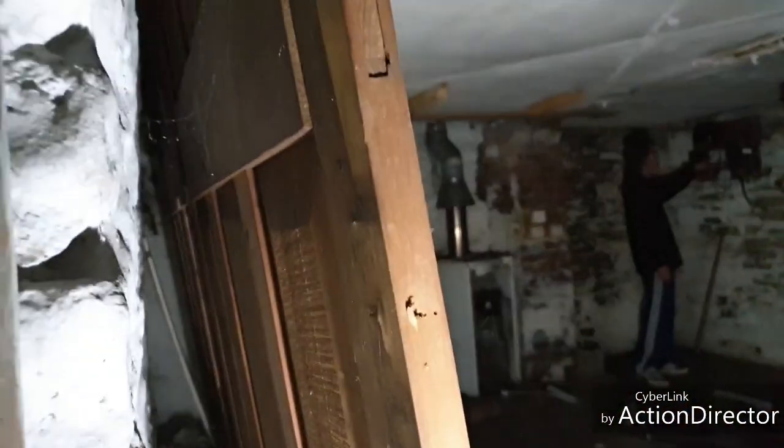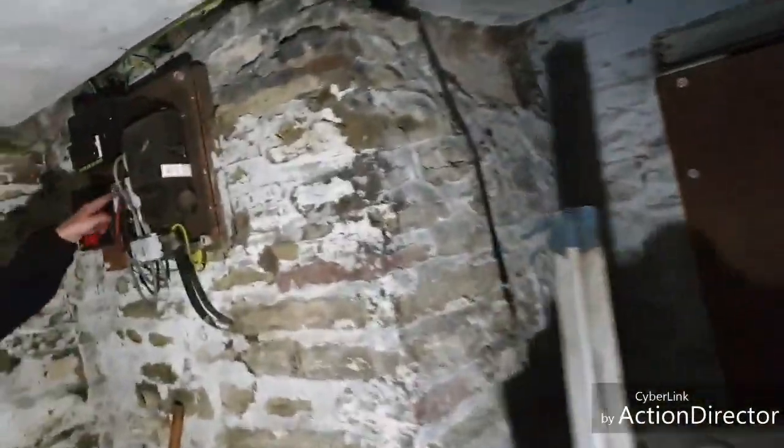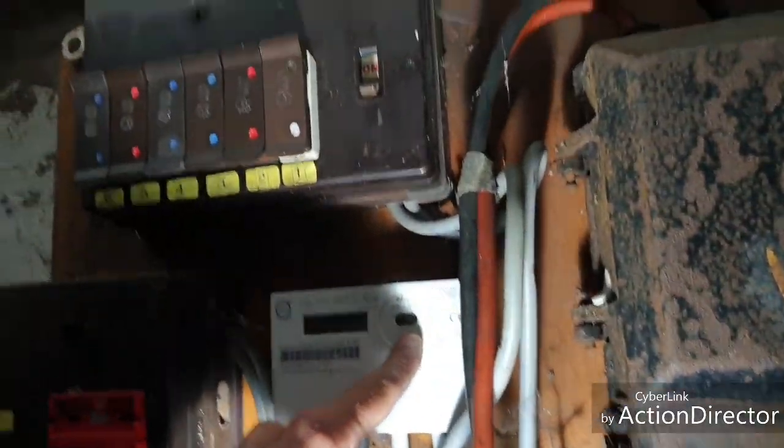Hey, it's gone off. Oh yeah, it's all gone off. He's just put the power on, that red light's gone off. Now he's beeping. Right, the alarm might go off, I don't know. I'll turn it off again. Right, come on, let's get upstairs.